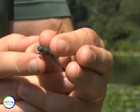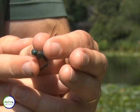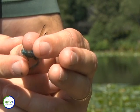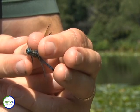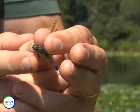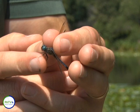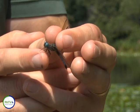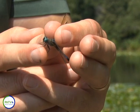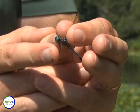This is a blue dasher. They're very common around Illinois, and you can find them here at Lake Katherine. And hopefully in this shot you can actually see how beautiful its eyes are. It pretty much can see in a 360-degree angle all the way around. It's why they're so good at hunting prey. But it's also got a couple of other small simple eyes on the front of its head that helps it for flying around to keep its orientation in the air.